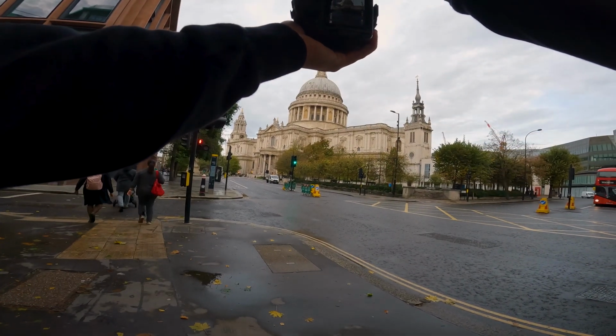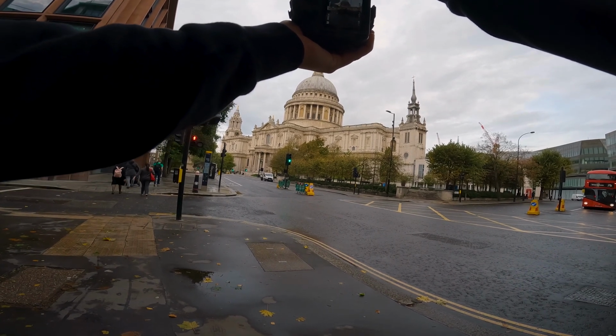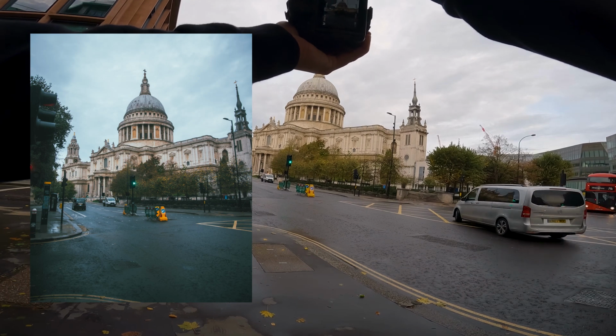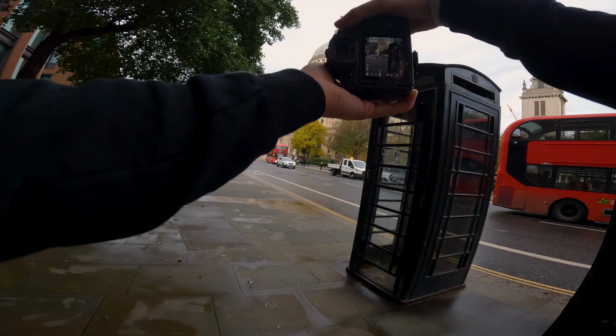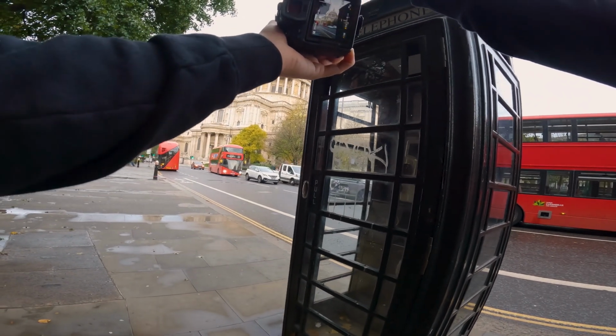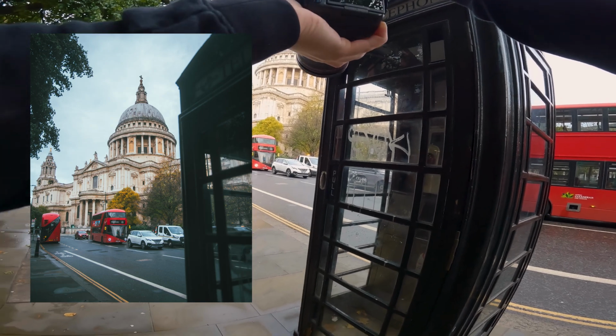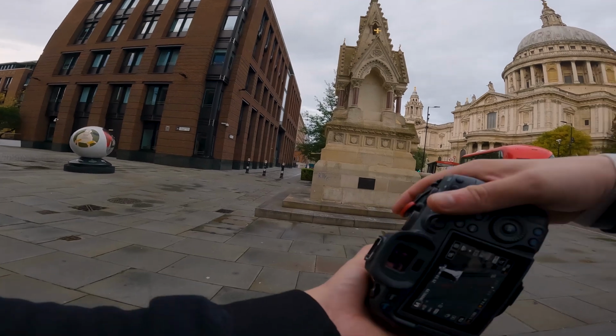Then here we are. We've got some traffic. Let's first take a clean shot, I guess, of St. Paul's. Then maybe we can get a bus in there. There's a lot of buses around. Ooh, there's a black photo booth here. And a lot of buses. Always nice to add some color to the photos. You know, this spring out of the picture, really.